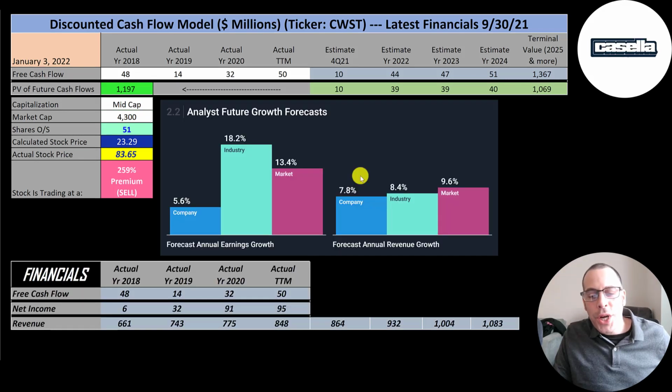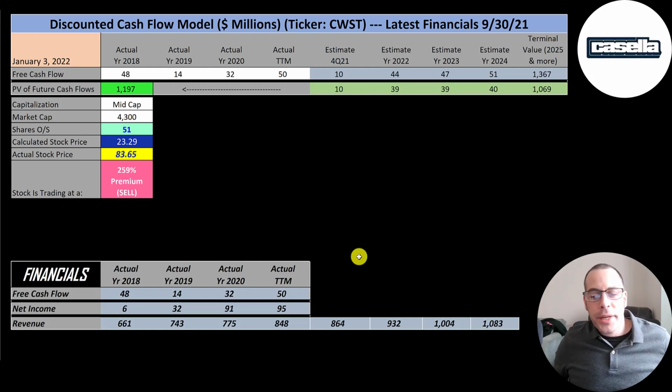Their revenue is projected to increase 7.8% a year. So I increased their revenue 7.8% for the next 4 years. That's how I got their future revenue estimates. To get their future free cash flows, I need to see what percent of their revenue they convert to free cash flow. So I summed up these 4 free cash flow numbers, and I divided by the sum of these 4 revenue numbers. That's about 5%. I multiplied their future revenue estimates by 5%. That's how I got their future free cash flows.